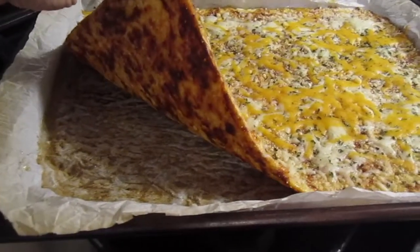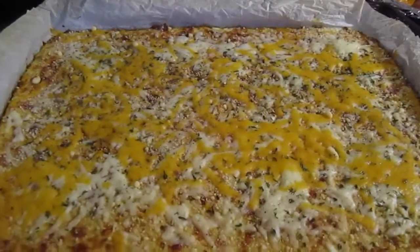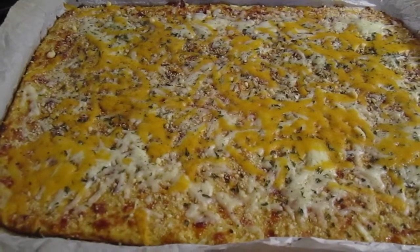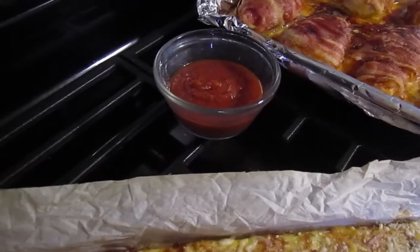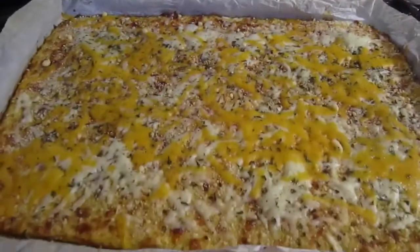That's what it looks like on the bottom. It's got three different kinds of cheeses on top. Well, first it has garlic butter on top. Then it has Parmesan cheese. It has sharp cheddar, and it has some mozzarella on top. So it should be really, really good. And over here I've got the Rinaldi's pizza sauce to dip it in.